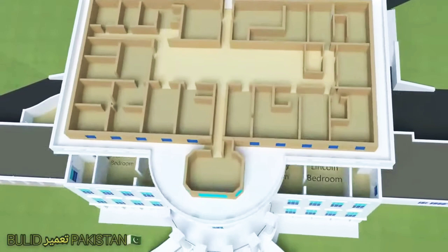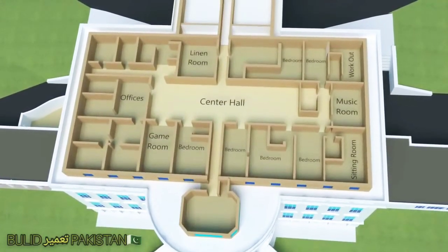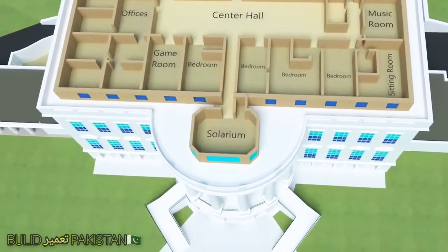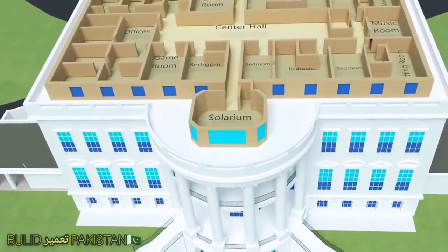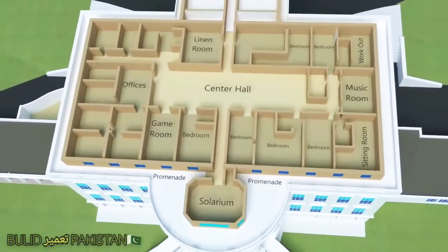The third floor is another place to get lost. It's usually the place where the President and his family can relax. This is the solarium, also called the sunroom. It has some beautiful views looking out over Washington, D.C. The area here and here is called the promenade, another favorite of the third floor.